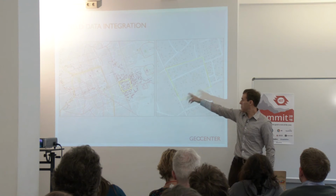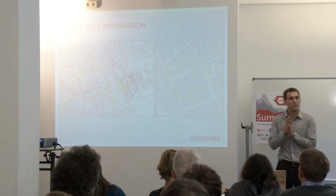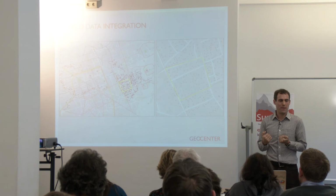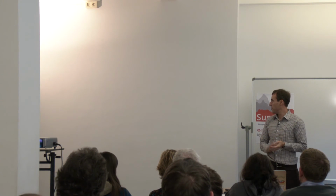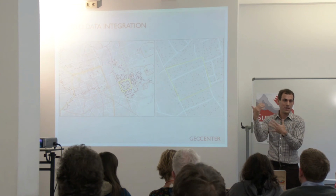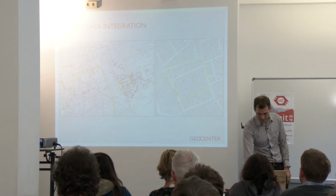So this map here shows the points that the Peace Corps volunteers collected for sprayable homes. We didn't add that data into OpenStreetMap. We just kept the buildings as they were, but we ran the analysis using GIS software, just overlaying those points with the building polygons, and then got our figures that way.